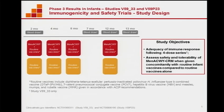So here's the general design of those 2 infant studies I mentioned, the P23 and the _33. And this is a standard infant vaccination concomitant use study. So one arm would have received MenVio or MenACWY-CRM with routine infant vaccines. The other arm would have received routine only.